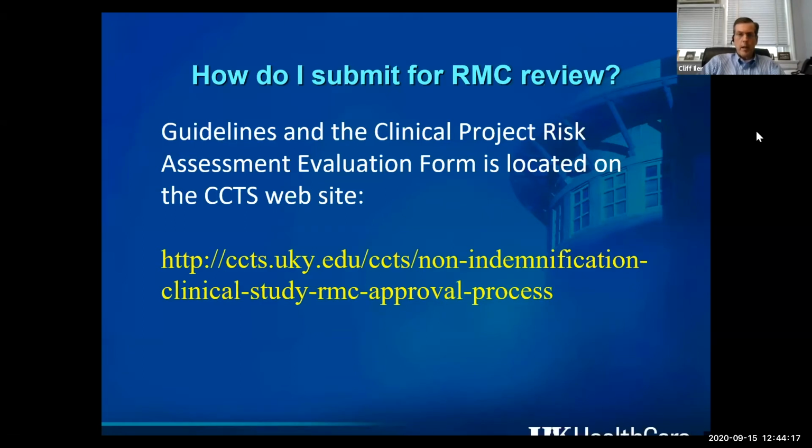or possibly a question from time to time before it can be approved. I will tell you, in my 10 plus years at UK dealing with these issues, I think there is one study we have actually said no to. You just flat out, no, we don't feel this is safe, and we don't feel like we can assume the risk for this study.